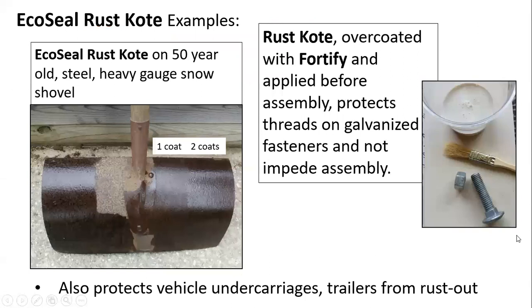Here's a couple of photo examples of use of Rust Coat. In the audience with you there, I believe, is Juan Spagnola. He's our distributor in Baltimore. This old snow shovel was his. He gave it to me to trial it. It had been rusting for many years, and you can see the result of the coating with 1 coat and 2 coats on the right-hand side of the shovel.